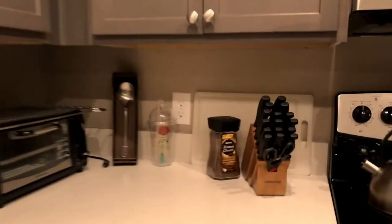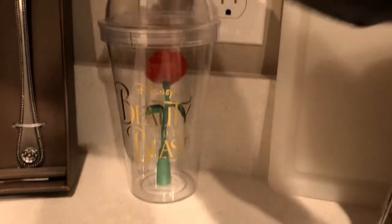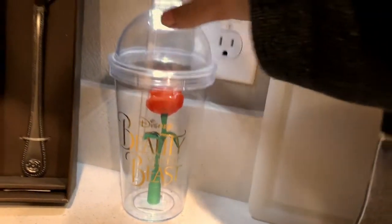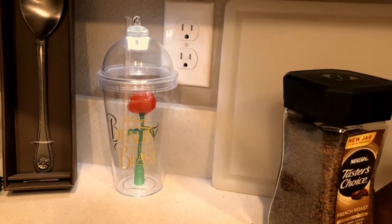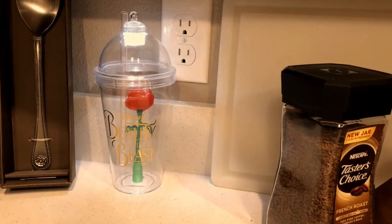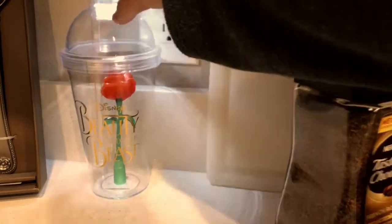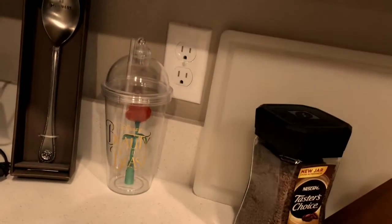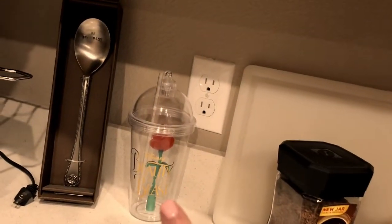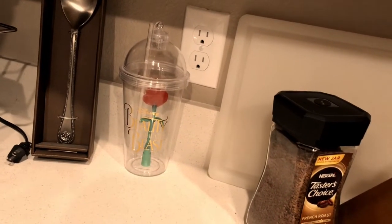You need to walk into my kitchen. I have the Beauty and the Beast tumbler that also lights up. Clearly I have a thing for things that light up. But this you can get in the parks, or I got mine at the Disney store when they started to sell them, and I love it. So I always just display it. I don't use it because it's too pretty. Like, look at that. I can't use it and dirty it up.